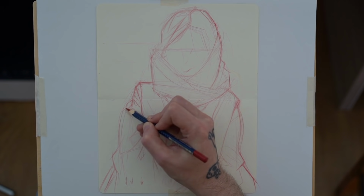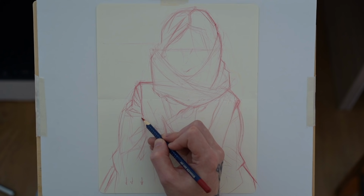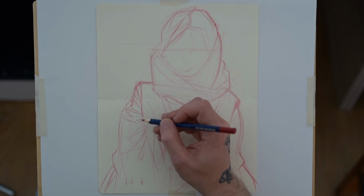Let's see. That's kind of cool. I just want to mark the bigger folds in this arm. I don't want it to be way too busy, but I don't want it to feel super empty either.